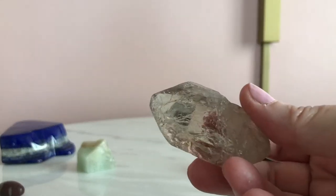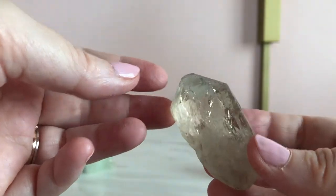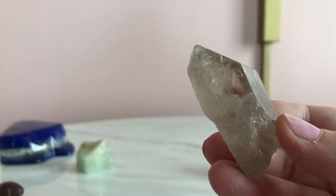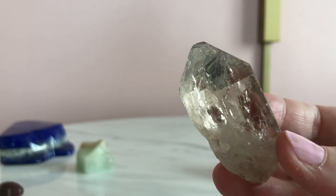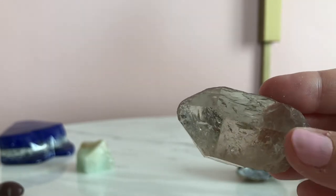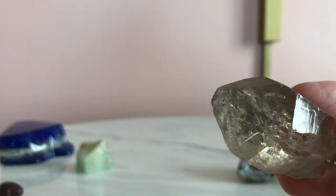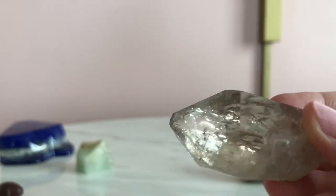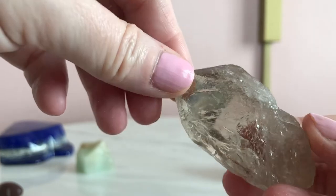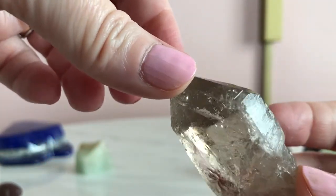The next stone that I found was this beautiful piece of smoky quartz. Now this is almost like a phantom quartz, if you can see some of the pieces that are inside. And if I turn it to this angle, you can see through there. Beautiful rainbows in this one too. Not sure if the camera picks that up, but definitely beautiful in person.